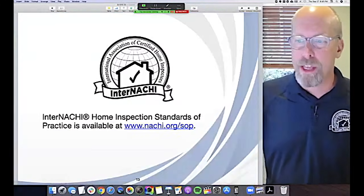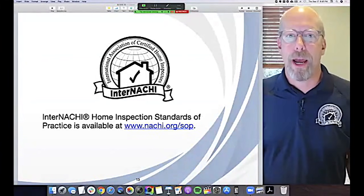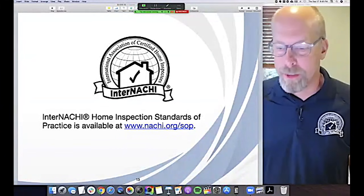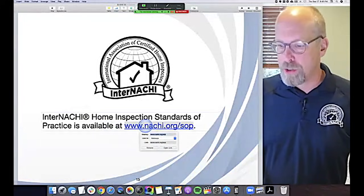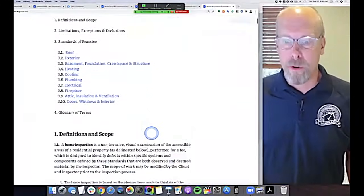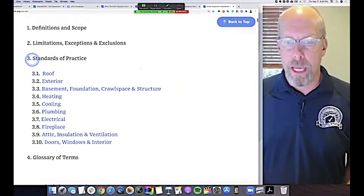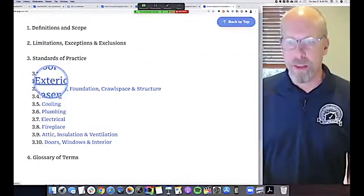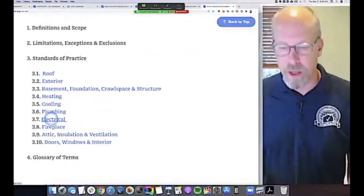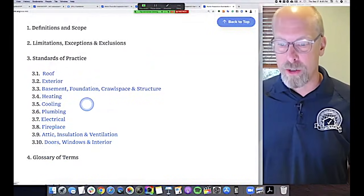The first thing I think about when I perform a home inspection is a standard. It's called a standards of practice. And we have one, the InterNACHI Home Inspection Standards of Practice, available at NACHI.org/SOP. If we go there, it's pretty straightforward. You have a couple sections here. Let me zoom in a little bit. It starts with the roof and then the exterior and basement, foundation, crawl space, structure, heating, cooling, plumbing. You need to inspect all these systems, fireplace, attic, insulation, doors, windows, interior.